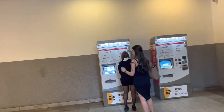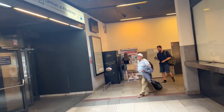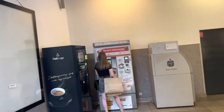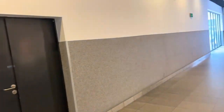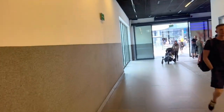Right, I've walked completely through the Undercroft here, and there are some ticket machines which didn't appear to be available in the main ticket hall, which is interesting. Maybe I just wasn't looking properly, but that's what you're looking out for, machines like that. And there is the other entrance to this station.